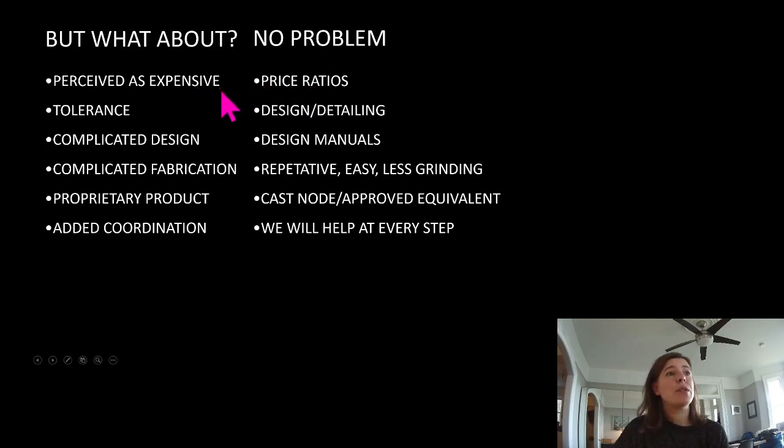So I've done a few price ratios. Up front, it seems more expensive. In the end, and I'll show you one where it ends up not being more expensive, not to the owner, because the fabricator's bearing the cost no matter what, but the fabricator took a loss because they tried to make the connections on their own.